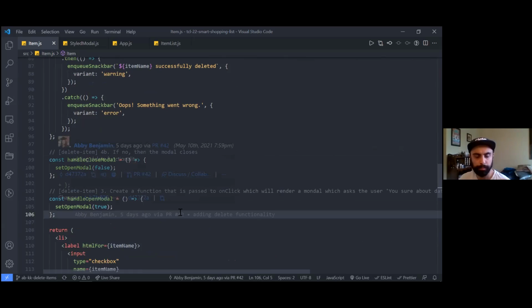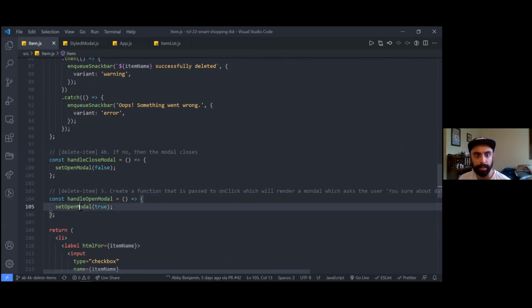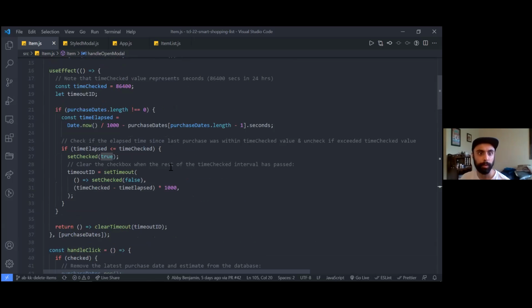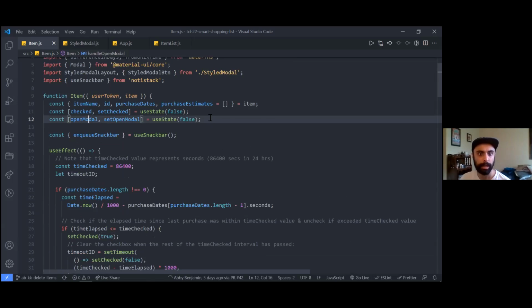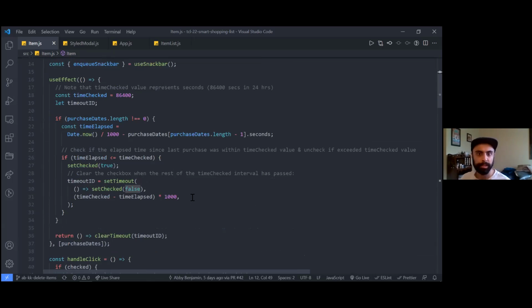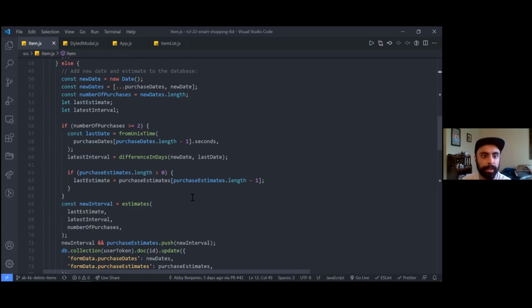Handle open modal: if that delete button was clicked on, handle open modal gets activated, and it sets this set open modal to true. So the open modal is the state that we're actually tracking for the modal. It's one of the props that you need to pass into the Material UI modal component that basically tells it to open or close. I think that's pretty self-explanatory.